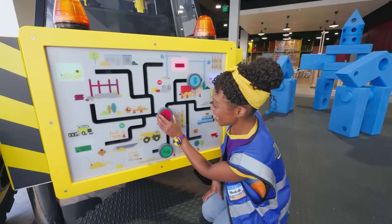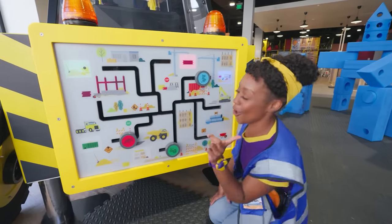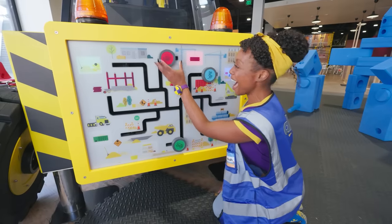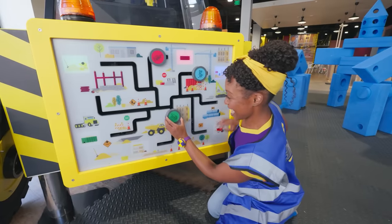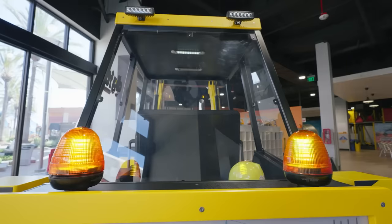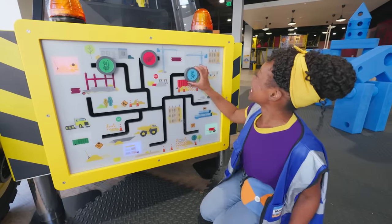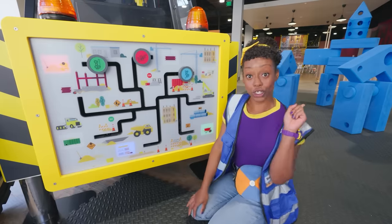Which way will we go? Huh, no, that's not the right way. We made it! Okay, one more vehicle to go. Wow! We did it! We matched all the vehicles. That was so awesome. Oh, check it out.